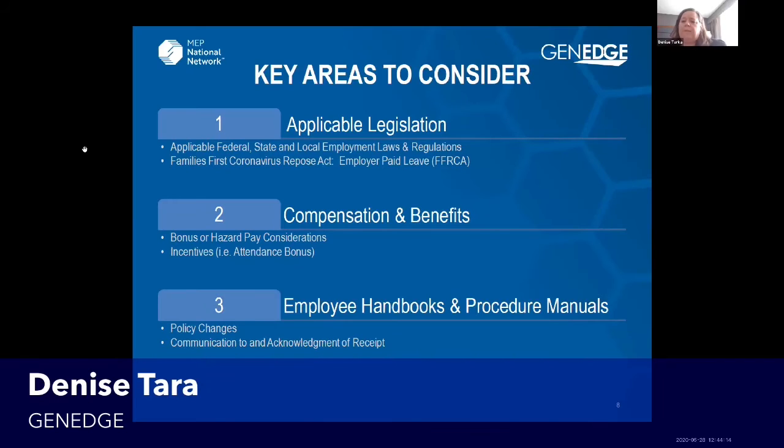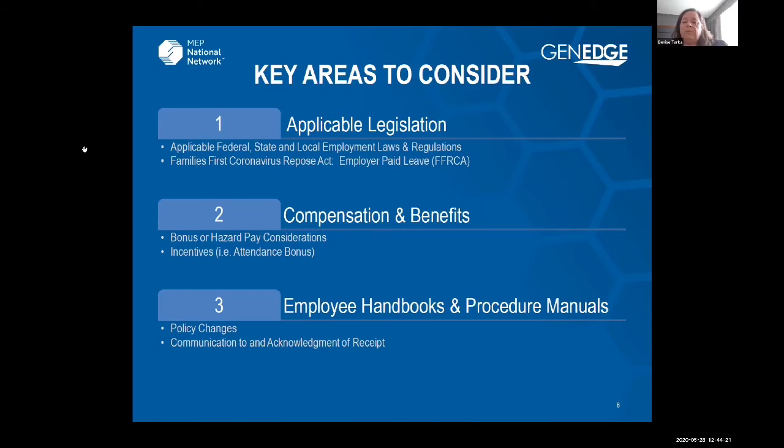And so let's wrap up with these last three areas to consider. Applicable legislation: federal, state, and local employment laws and regulations. There are great websites out there. Especially visit the CDC and visit your local health department. They have great resources and guidelines available for you. I think you'll also want to take a look at your compensation and benefits. For those employees who were considered frontline, there's consideration of bonuses or hazard pay. If you are finding it's challenging to bring employees back, there are instances where attendance bonuses could be implemented to help encourage employees to be back and consistently attending work.